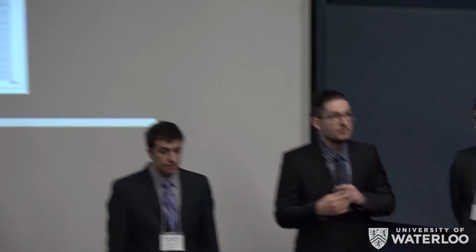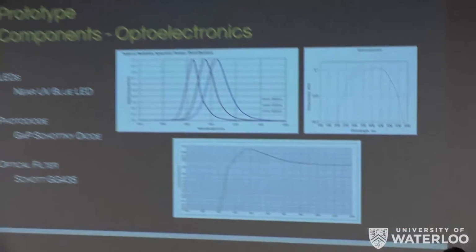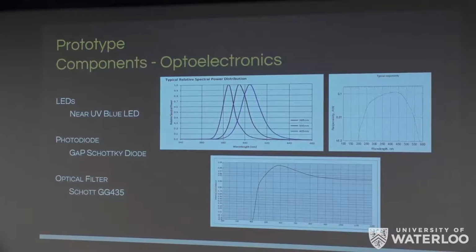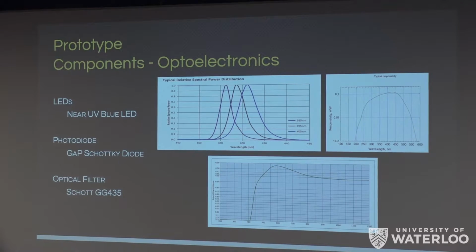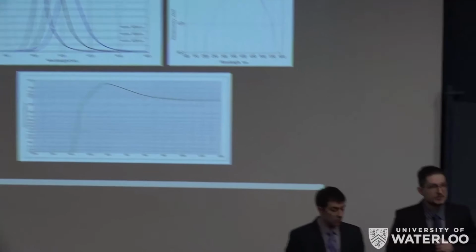When we came to selecting our optoelectronic components, Brandon talked about the specifications we needed based on our research with Parylene. We needed an LED that could excite 410 nanometers, and we needed a diode that could read 435. Most of the components we found obviously had really broad peaks. And without the use of a diffraction grating to separate out the wavelengths, we found it really easy just to use a filter to get the overlap really low so we could isolate our signal really well.